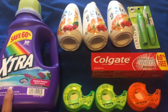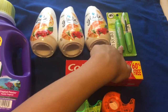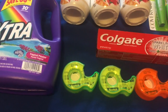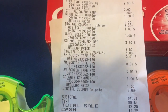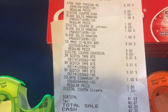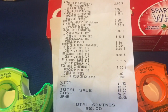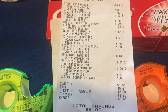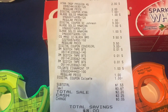Alright guys, so with the digital coupons, this is $1, these are free, this is 50 cents, this is free, and these were a penny, no coupons needed. So here's my receipt. Make sure y'all push pause and take a good look at the coupons I use and everything. But yeah, my subtotal was $1.53 with 67 cents of tax. I paid $2.20 out of pocket with a total savings of $8.